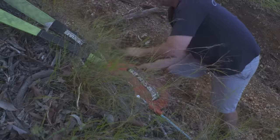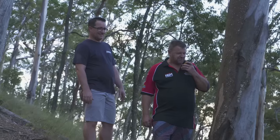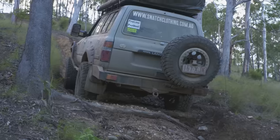Shauno's only made it a few truck lengths into this track, and we're already on the winch. We've got a long way to go, getting past this section, and then getting back under his own steam.